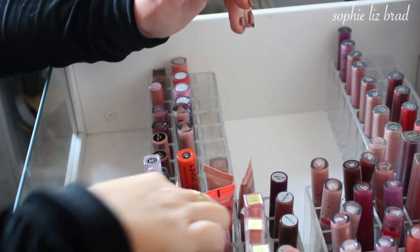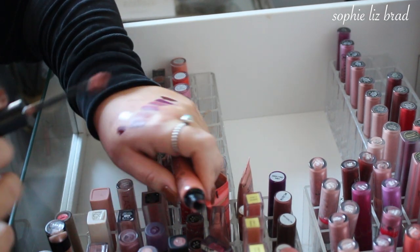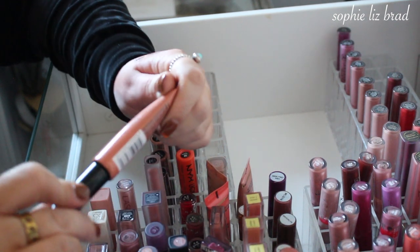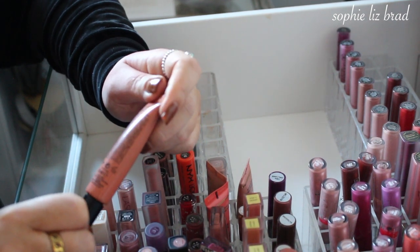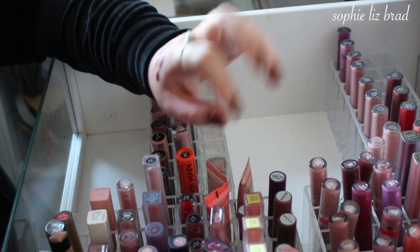Let us start there. Then I have this one from L'Oreal, which is Lip Lacquer, which I haven't really played with. It's relatively new. Is a lip lacquer a lip paint slash lacquer? Is that more of a gloss? Right, that goes in the other drawer. That is more than fine with me.